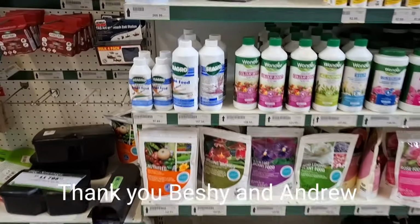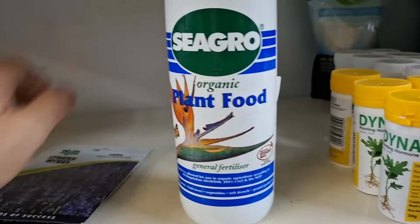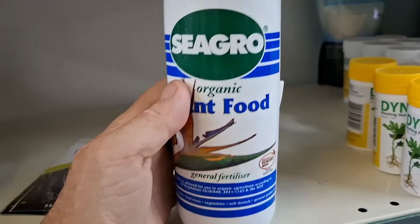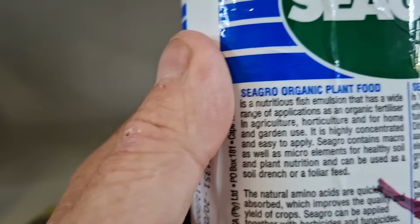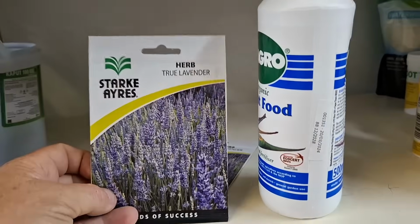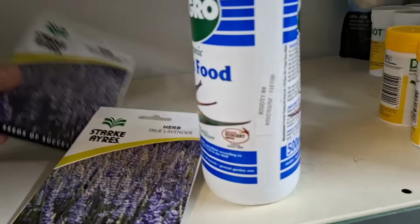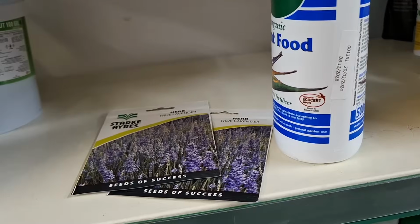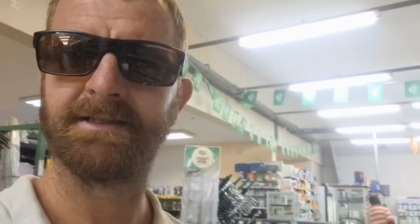Okay, and then thanks to Beshy and to Andrew, I'll be buying this today, Seed Grow. Use that as a fertilizer. This is basically fish emulsions, that's what it comes down to. And then I'll be buying some lavender. Now Andrew suggested a specific flavor of lavender, but the only ones that I can get are the seeds. So we'll get that, and then at some stage we will try to get some lavender from places outside of town, some shrubs that maybe already exist, or bushes that we can plant. But for now, this is the seed that we can get.